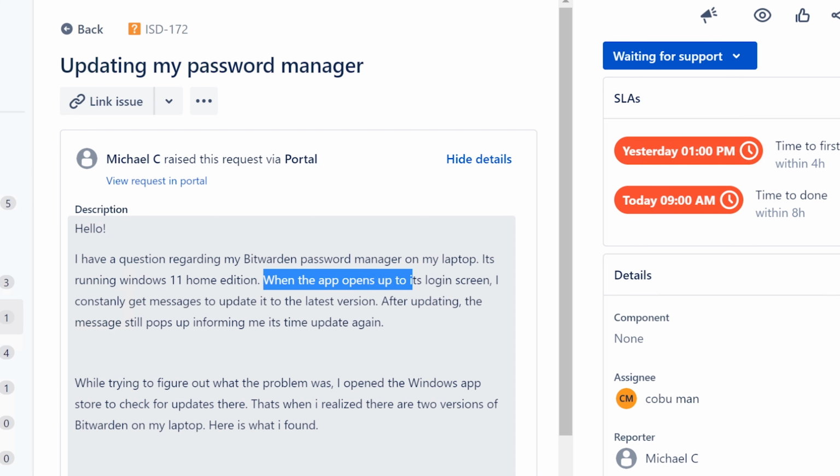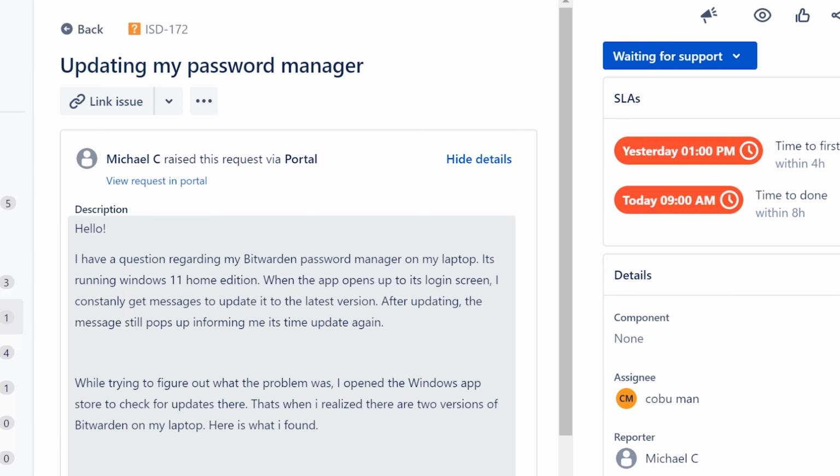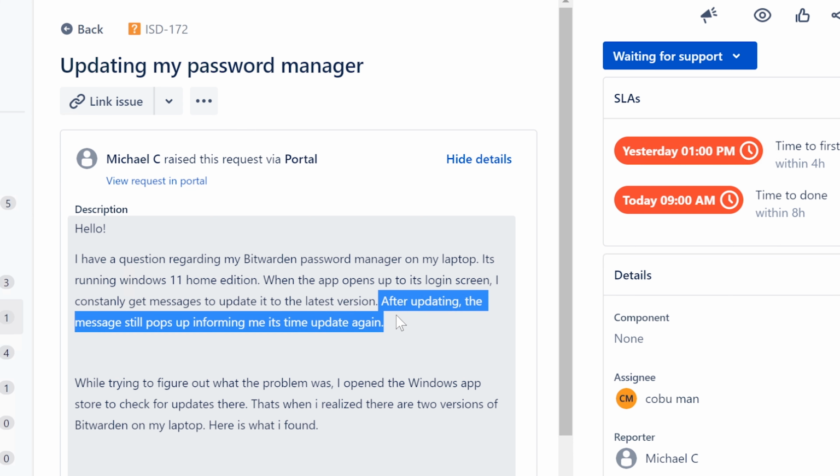When the app opens up to its login screen, I constantly get a message to update it to the latest version. Well, here's an example of Windows 11 being too early to use. No offense, Michael, I'm just saying. This is why I haven't installed it on my computer, nor is my company, nor are a lot of companies using Windows 11 yet. After updating, the message still pops up. It's time to update again.